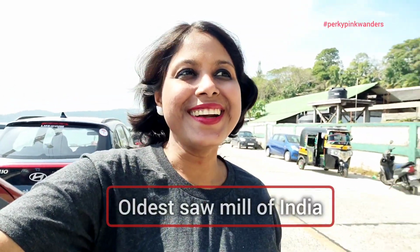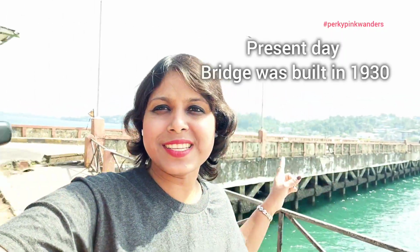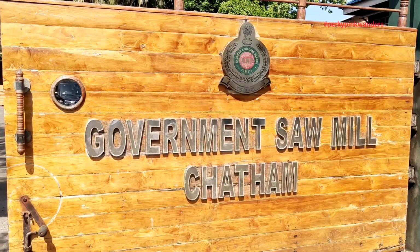Today we have come from Shaheed Dweep and our first spot in Port Blair for today is Chatham sawmill. It's a very historical place in Port Blair. Now the forest department is looking after this place, and as you can see at my back here, this bridge was built by the British. It's very old. During the tsunami this bridge got destroyed, and now repairing works are going on. Let's see Chatham sawmill.